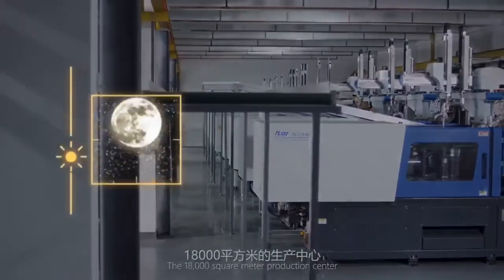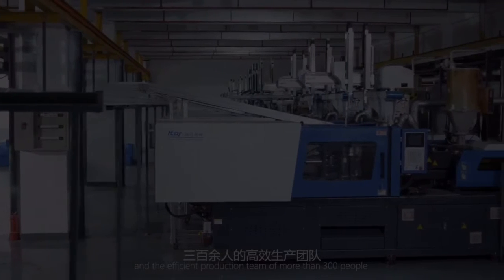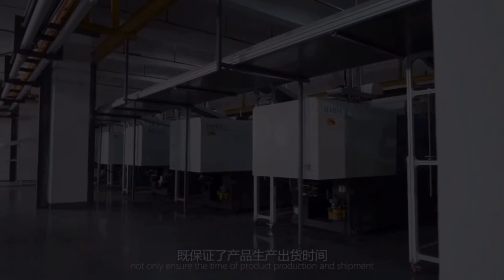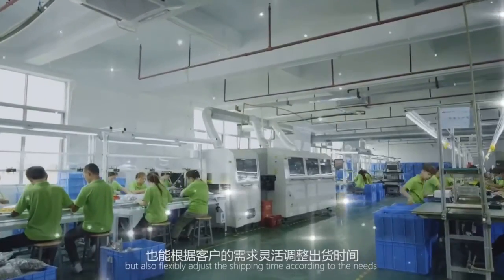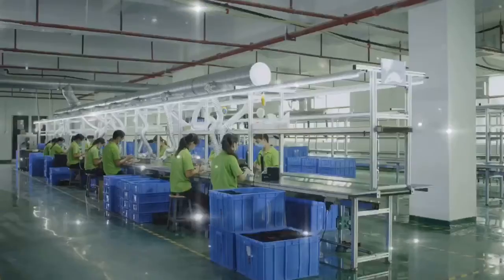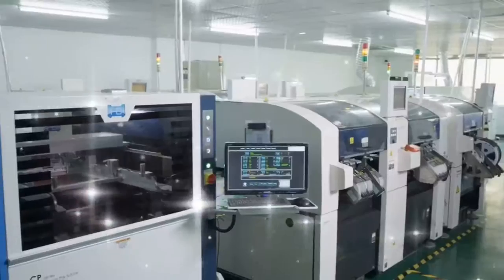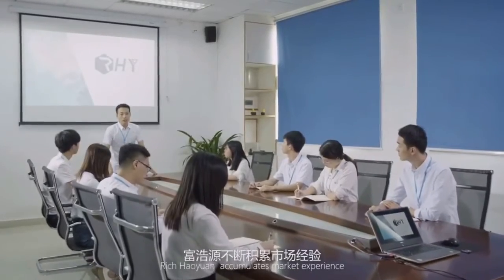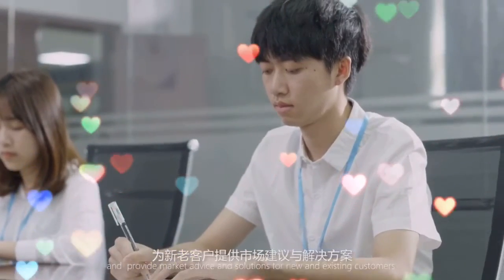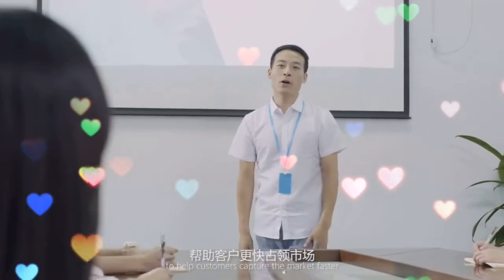The 18,000 square meters production center and the efficient production team of more than 300 people not only ensure the time of product production and shipment, but also flexibly adjust the shipping time according to the needs of customers to ensure product quality. Rich Haoyuan accumulates market experience and provides market advice and solutions for new and existing customers to help customers capture the market faster.